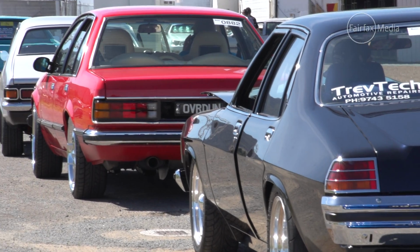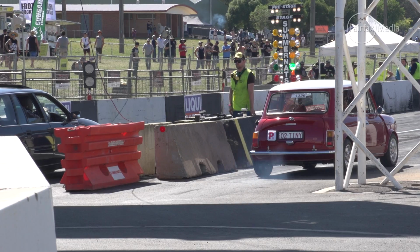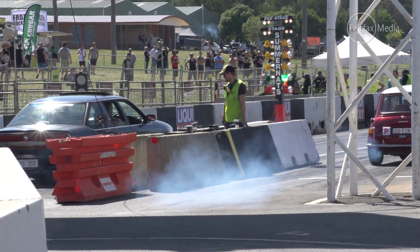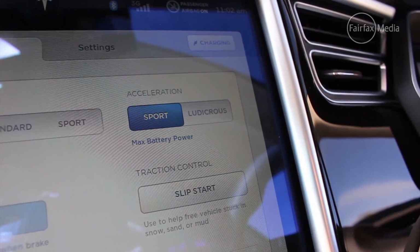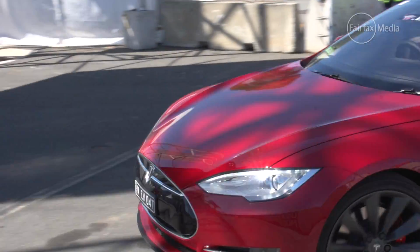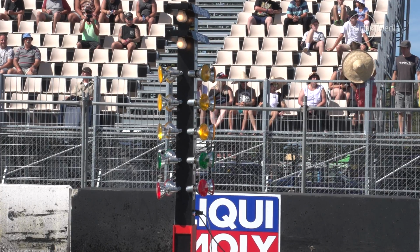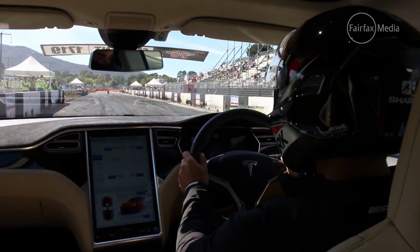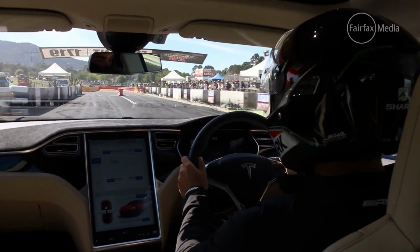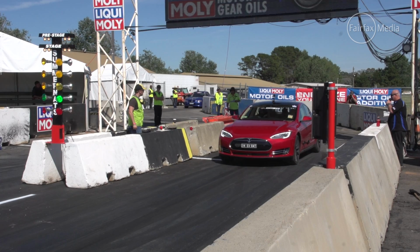Being my first time, I decide to ask around for some advice. Get in there and have a go. Okay. Just make sure you stop at the other end. Fortunately for me, the Tesla Model S we're driving is fitted with the brand's new ludicrous mode, meaning it will launch from 0 to 100 in just 2.8 seconds. All-wheel drive traction ensuring clean starts every time. It turns out I was right. The Tesla fires out of the blocks faster than anything else there on the day. It really comes down to the driver.